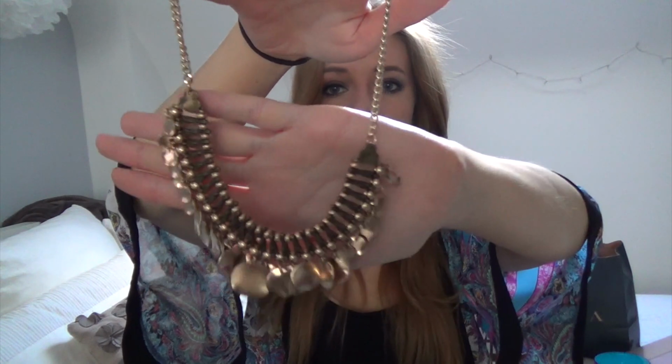I'm pretty sure the lighting has just changed, but I'm just going to go on to the other things that I've got. I realised I did get one accessory, which was this really nice necklace from Primark, and it's just kind of a statement necklace.